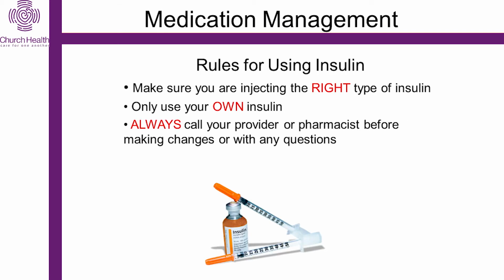Now there are several rules for using insulin. Make sure you are injecting the right type of insulin. This is especially important if you're taking more than one type of insulin. You don't want to mix up your short-acting insulin with your long-acting insulin. Again, that could potentially lead to a dangerous case and could land you in the hospital.